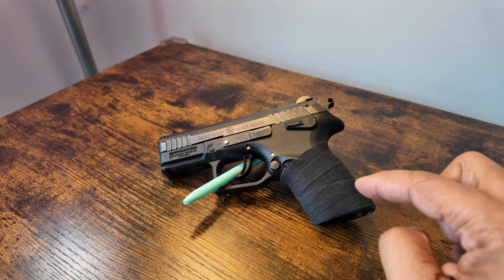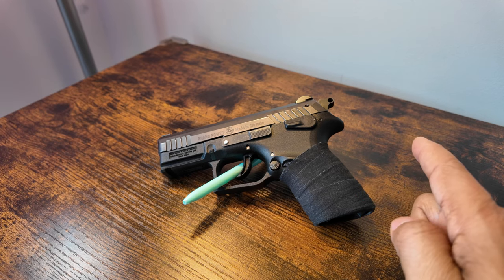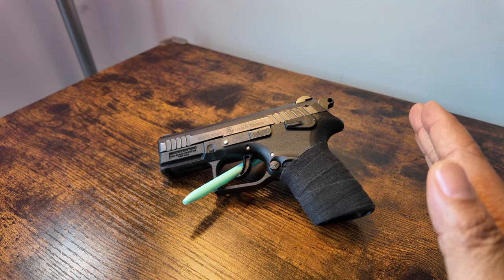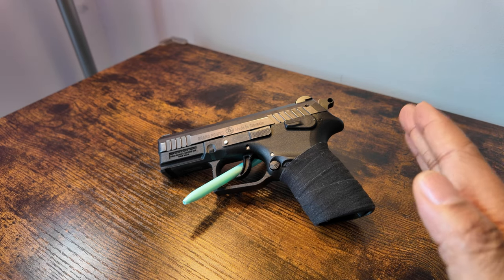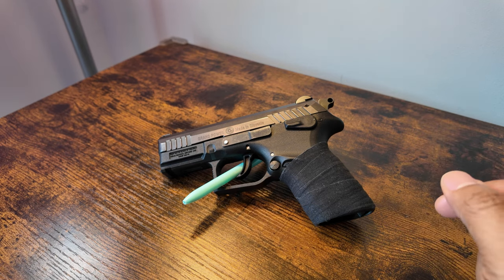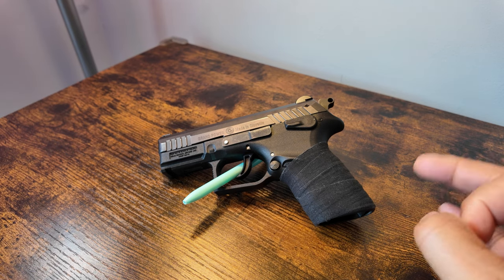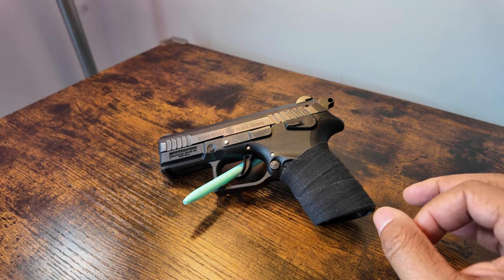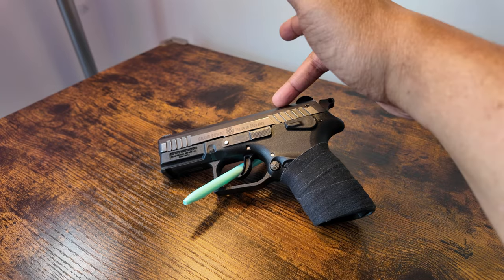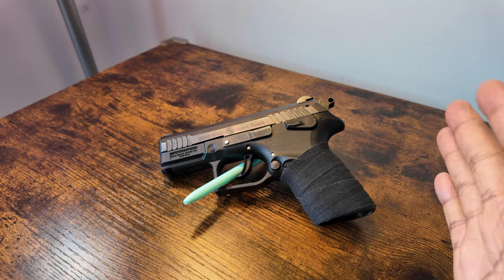So I'm kind of revisiting this because I'm wondering if I should get another Grand Power. They have their Mark 23 variants, and I am in need of a gun that I can take to training courses. I don't want a small gun. I want either a compact or a duty-sized gun for training courses. And I do have some of those, but I would much rather have one that has an optics cut, and that gives me an advantage.